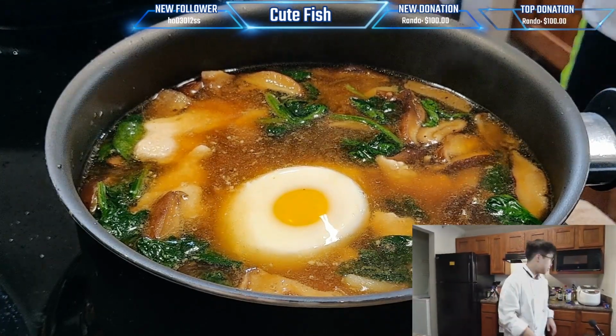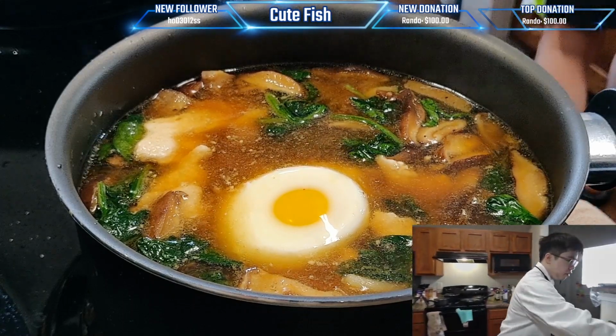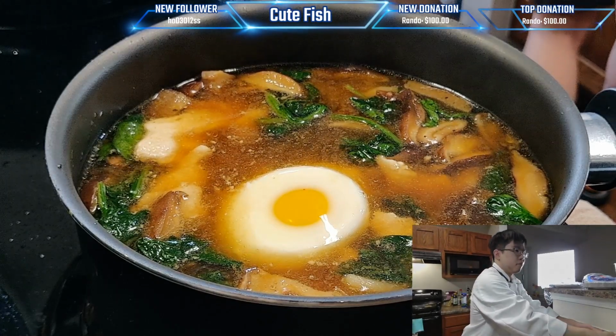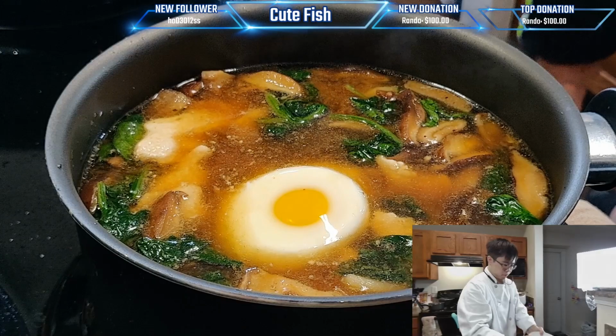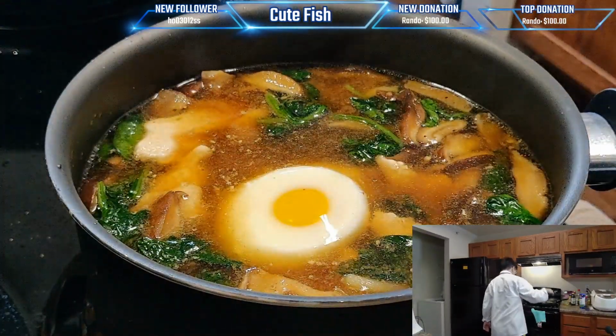Yeah, I'm gonna get the, well, we're using one of the bowls, so I want to get the other bowl ready now. But I think we can turn the heat off now.